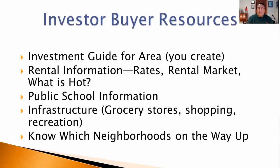Now, what are the resources that you need to provide to them? You can create an investment guide for your area, similar to a relocation guide. You need to be able to provide them rental information, the rental rates. You need to provide them information on the rental market. You know, when is a good time to rent? What are all the issues?